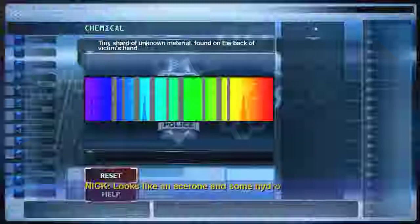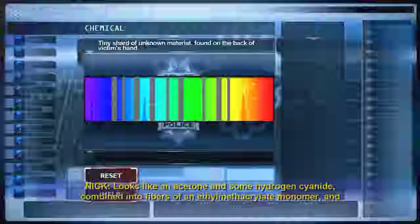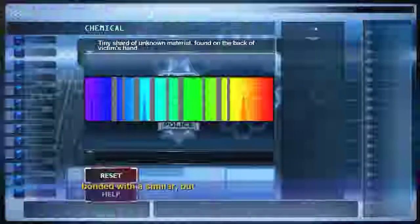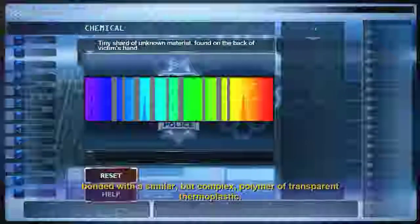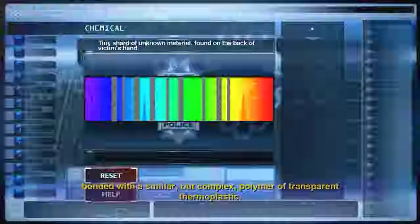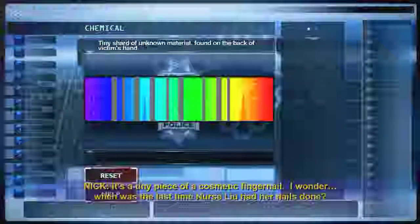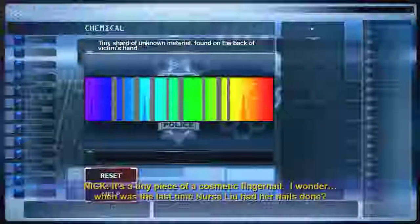Looks like an acetone and some hydrogen cyanide combined into fibers of an ethyl methacrylate monomer and bonded with a similar but complex polymer of transparent thermoplastic. It's a tiny piece of a cosmetic fingernail. I wonder, when was the last time Nurse Lou had her nails done?